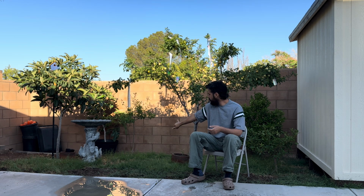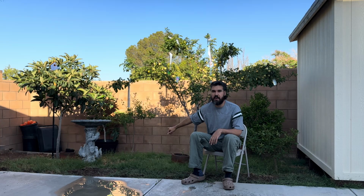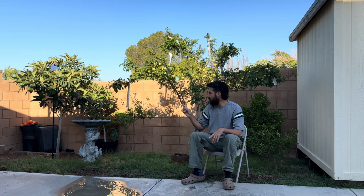Also, in the video you can see my loquat. It was very small. My yuzu, little citrus tree right in the middle next to the fountain, was very tiny, like less than a foot. It was like this big, super small. And then I had a fig tree in a pot that I now have in the ground, and it's huge.